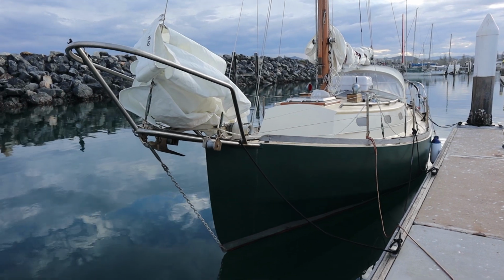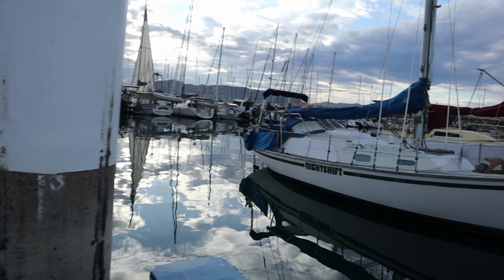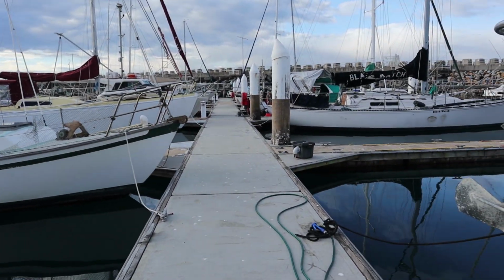So there's little Cachalot tied up in the marina, and we'll go for a bit of a walk and have a look around first, and then I'll give you a bit of background and give you a bit of the story.